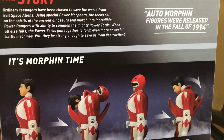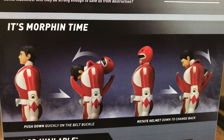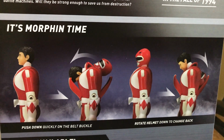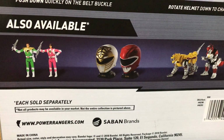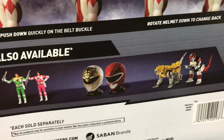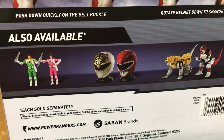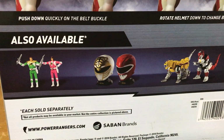Automorphin figures were released in the fall of 1994. Here we have the Red Ranger morphing. It's morphin' time. Push down quickly on the belt buckle. Rotate helmet down to change back. Also available, the Green Ranger, which I do have, and the Pink Ranger. I actually do have the White Ranger helmet. I don't have the Zords, and I don't have the Red Ranger. Got the White Ranger helmet at my local GameStop. Well, at GameStop at my local Legends. It's a mall.